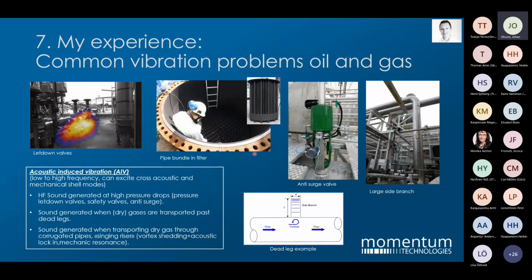Next, we have acoustic-induced vibrations. You can have many different sources, but here are three that are very common. We have high-frequency sound generated at high pressure drops at valves, typically. Here are a few examples of that. And then you have sound that is generated when gas is transported past dead legs, as shown here.